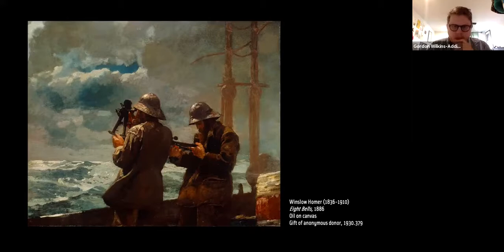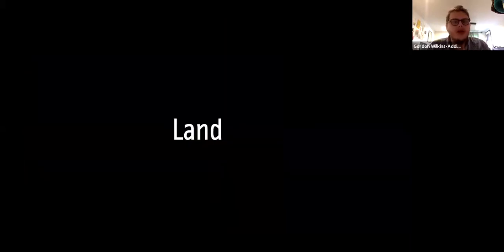And this painting, as I mentioned, was well known. It was shown in the 1893 World's Columbian Exposition in Chicago. It was known through prints. So it was a major coup for the Addison to acquire this, and it was part of the founding collection, on view when the Addison opened.